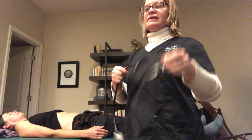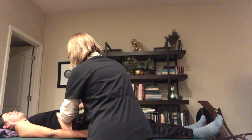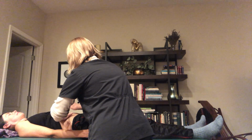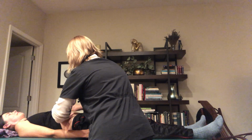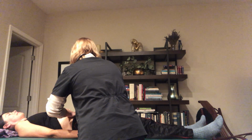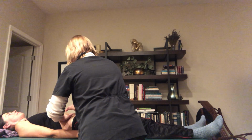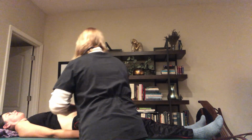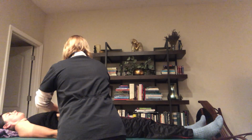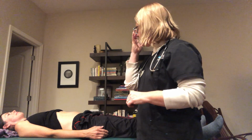So then I want to percuss, which doesn't always happen in exams, but using the two-finger technique, I'll be listening for dullness in the areas of the organs like the liver, and then tympanic sounds for like the bladder and the intestines, if they're empty. So that all sounds normal. I could be checking the spleen as well. And so I've done my percussion, and then I'm going to do palpating.